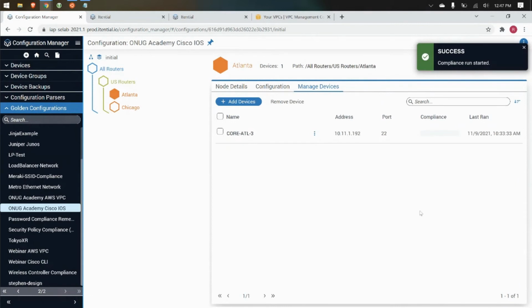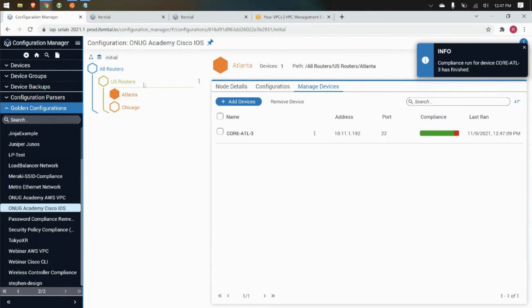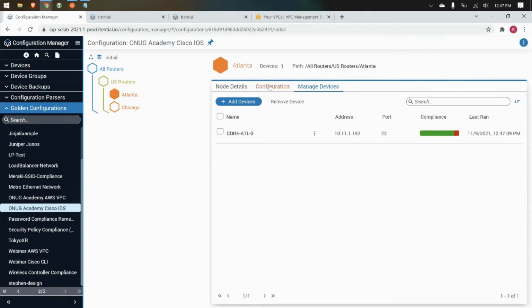But while it's running, I'll also mention that from any one of these trees, we can actually, branches, add devices to. So while I have a very specific unique device in the Atlanta branch, the lowest level branch, I actually could also have added something to the US routers branch, and its golden configuration would have everything from the blue and the green, but not the orange, which I can now apply devices to that specific branch as well. So at any level of the branch, you can actually add devices and run compliance against those. So it's really flexible here.